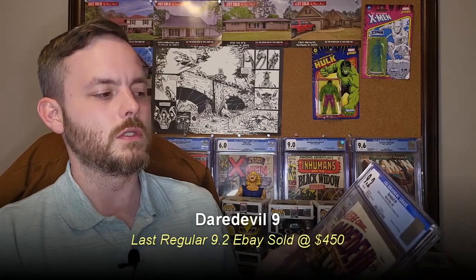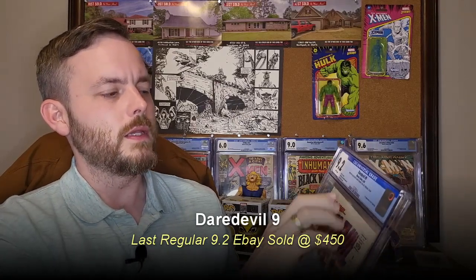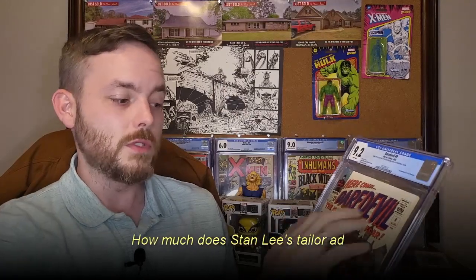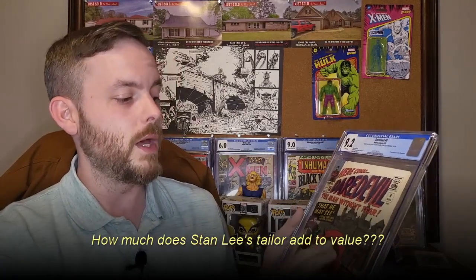But the really cool thing that attracted me more than it just being a single digit Daredevil is that it says right here on the CGC label, which is really weird, from the collection of David Parso or whatever, and this is Stan Lee's personal tailor. So Stan Lee's personal tailor had this book. I'm assuming it was probably given to him by Stan Lee.